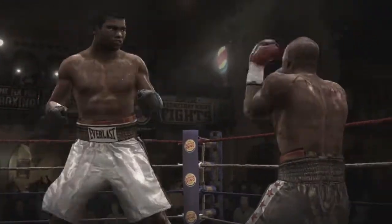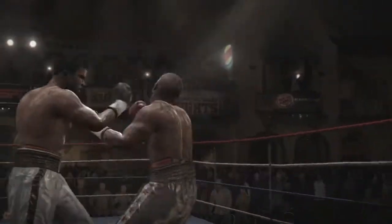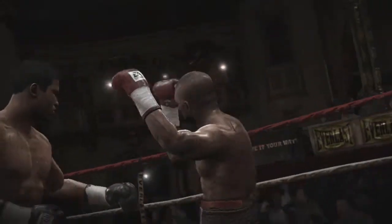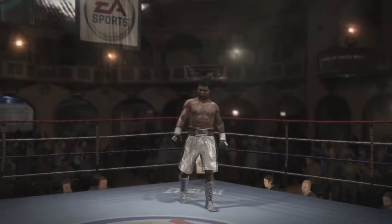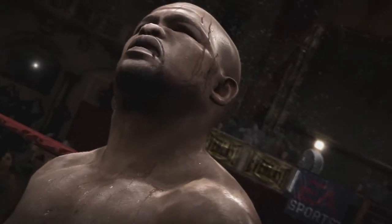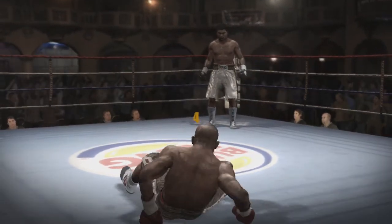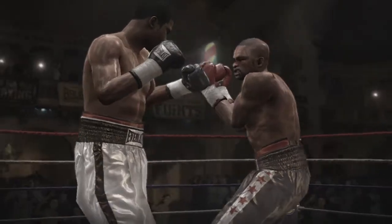Roy Jones Jr.'s left eye is starting to show signs of abuse. He's really been beaten up in the ring tonight. He's taken a great deal of punishment, and I think he's right at the threshold. One more big punch, and he's gonna be on his back. Oh, man, he got rocked by that punch and goes down again. He was tagged hard and put down, but he fought his way back to his feet.